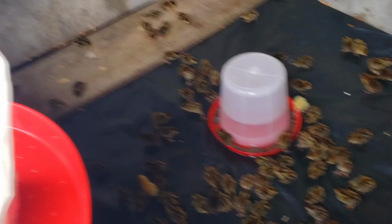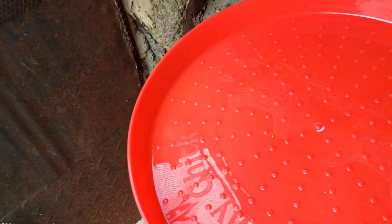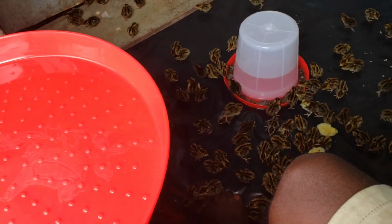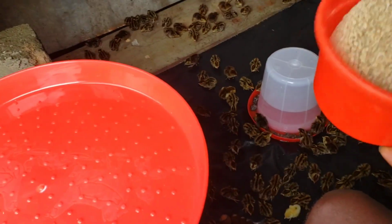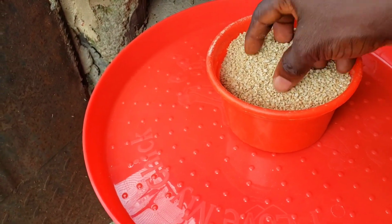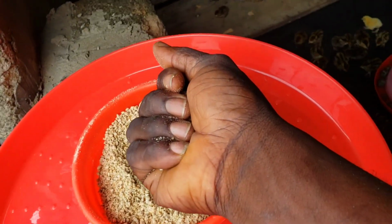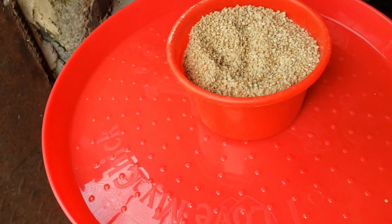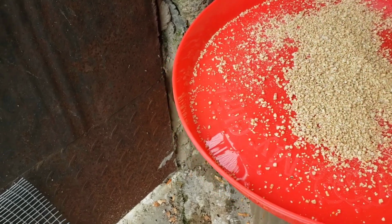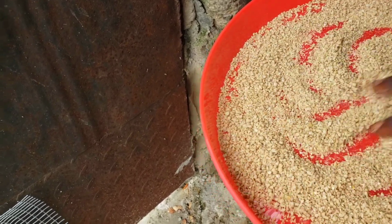Let me go get the food for them and see if they are now ready to eat. Wow, I'm back. These guys are actually extra loud. What we have here is the broiler super extra starter feed combos. As you can see, it's very small. I'm going to be scattering some on the ground for them before I put some on the feed bowl right here, so that they gradually get to know where to get food.